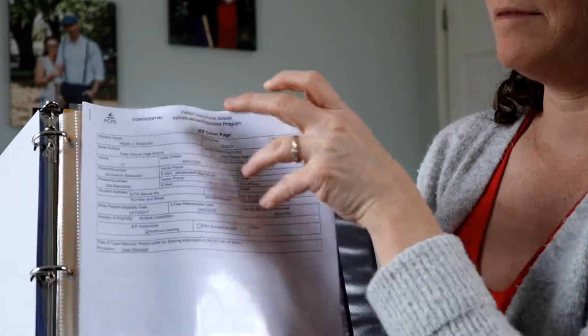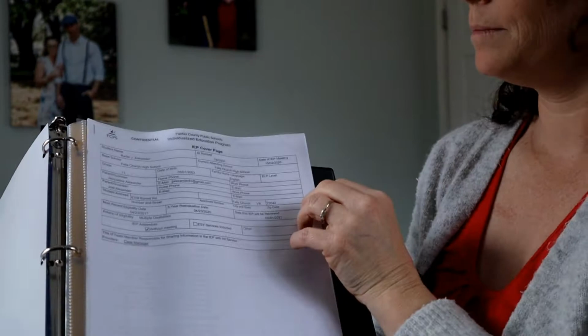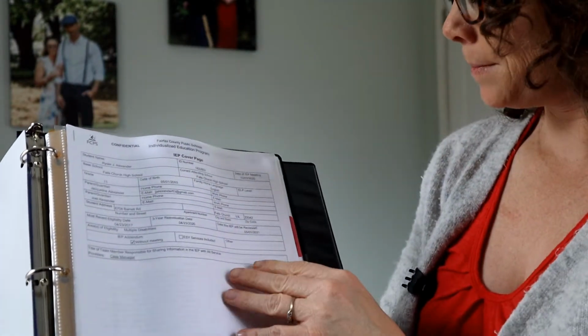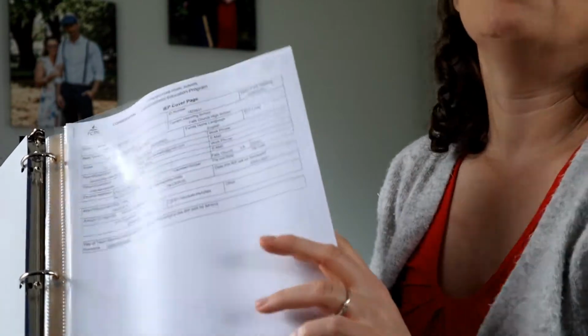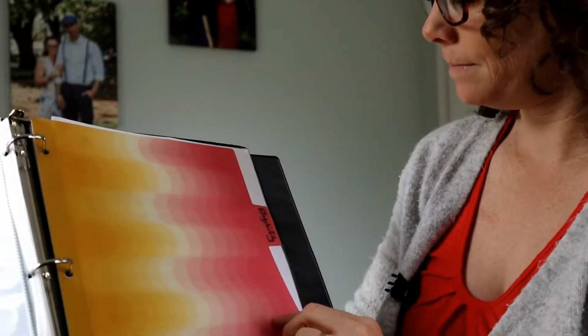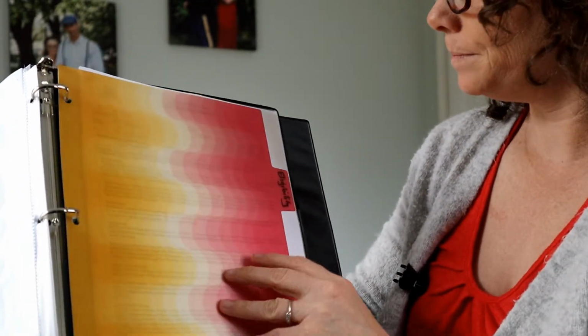So I'll just have these little paper protectors, and I just slide his current one in there. And then Ryder also goes through the eligibility. That is this section. These are so cute.